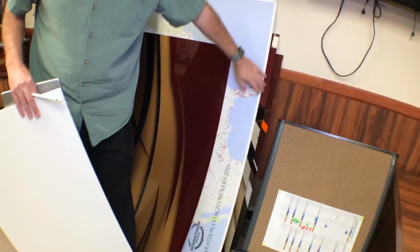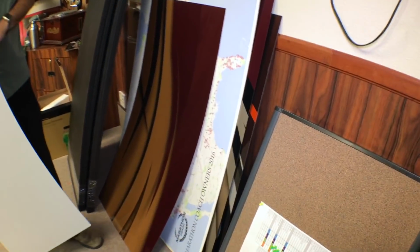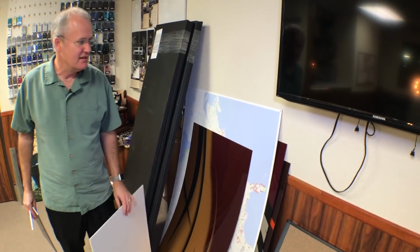These guys back in here, this is what we send clients, these paint panels, when we're doing a custom paint job and we want them to know, okay, this is your colors, here's a rough of the pattern and the design.